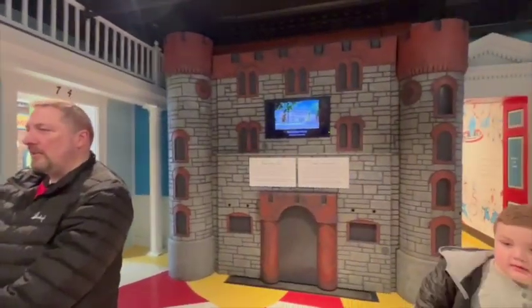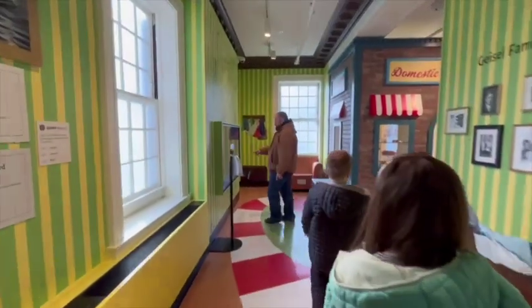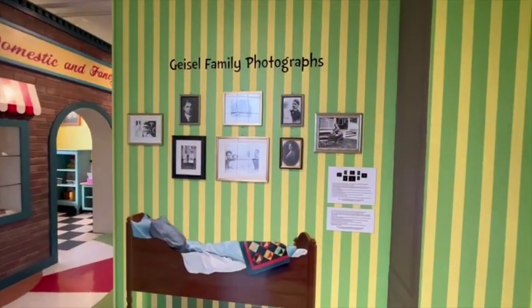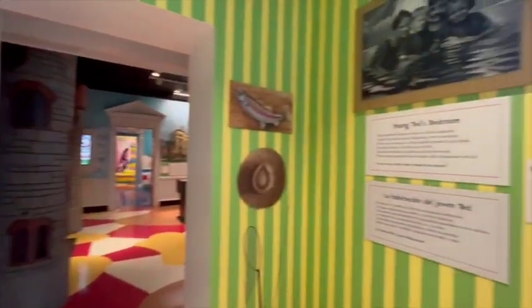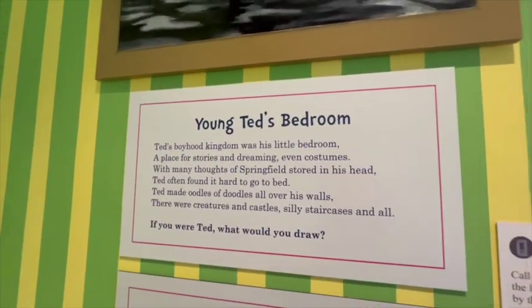And then you'll see as we step into this next area, this is supposed to look like his bedroom, and then it will go into the bakery. There's his family photographs. This tells about, every room has a little poem that tells about his life.